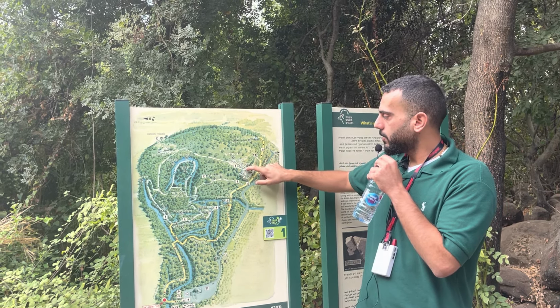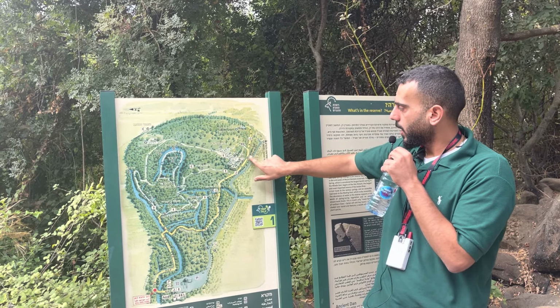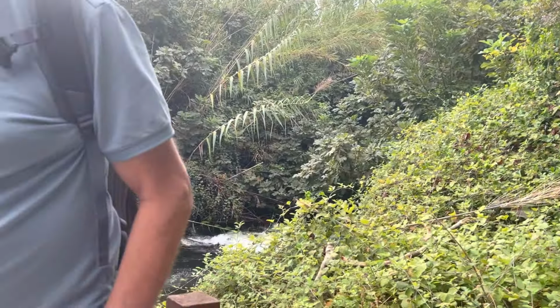In any case, whether we take the short one or the long one, we have to end somewhere here at the Abraham's gate, which is another gate that leads us outside the national park. So we're not coming back here; we're coming to another place. So let's start walking, and on the way we can.